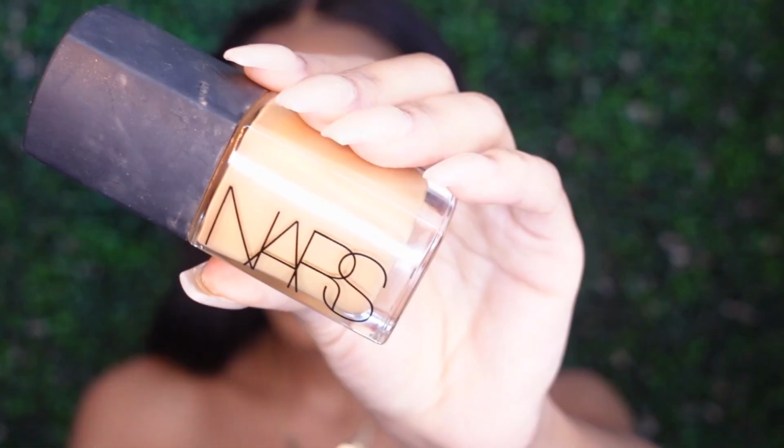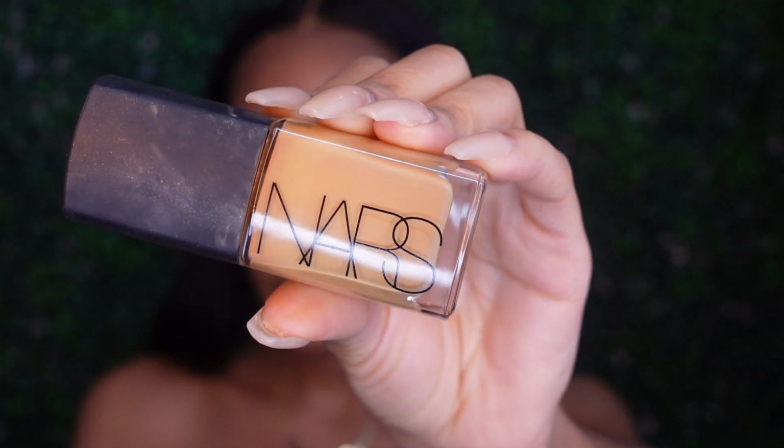Next order of business, we are gonna go in with the foundation. So this is the real test. Today we're gonna go in with my NARS Sheer Glow in the color Tahoe. Make sure I shake that up real good. And I'm gonna go in with my Morphe brush that looks like this. I don't know the name of it. I'm just gonna blend out my face. All right, so this is it all blended out.